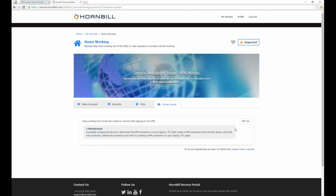He can still let the service desk know that he is being affected with this Me Too button. So rather than going through and logging a ticket, he can click the Me Too button. The service desk will know he, as well as anybody else who has clicked the Me Too button, is impacted by this particular issue. Steve will be included on any communication from the service desk about this issue, and obviously it will be connected as an interested party to that particular issue.